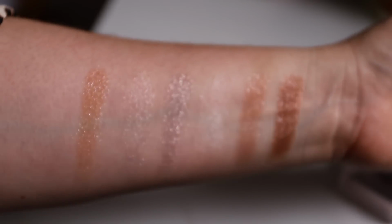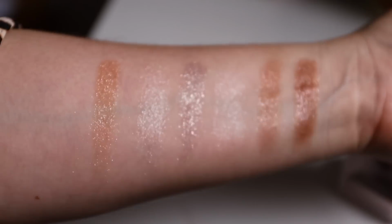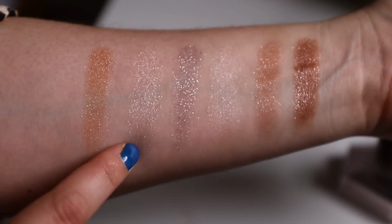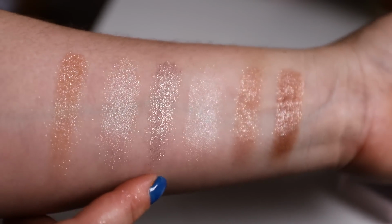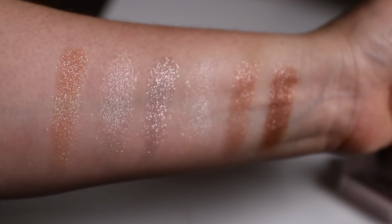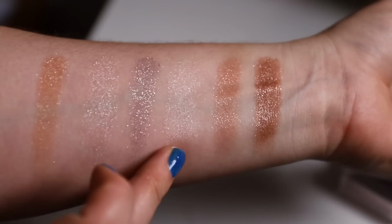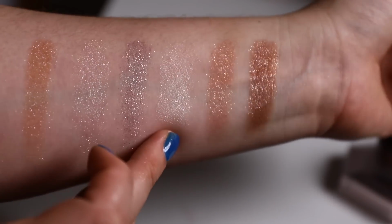Okay, so these are the shades a little bit closer up, a little bit darker lighting so you can see them a bit better. So yeah, definitely orange with that twinkly iridescent. That's just the twinkly iridescent by itself with Fenty. Then you see the bigger particles, much chunkier glitter with the Kaleidos one, and it's got that cool mauvey grey base. That's Colourpop. It's not as twinkly as you can see, but it gives a sort of twinkly effect.